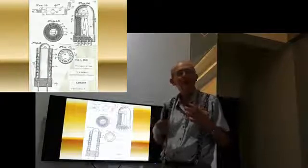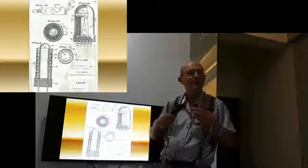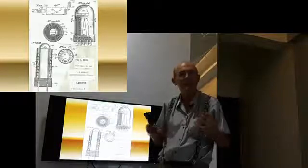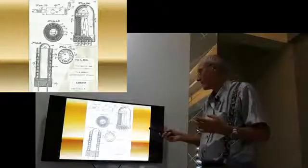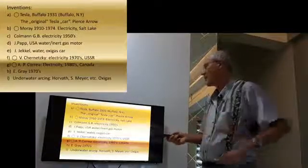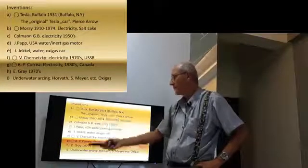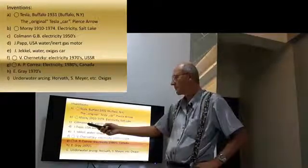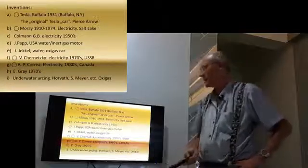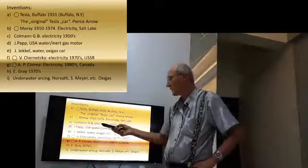Whenever you are producing heat, there is a chance that one can produce electricity also, but it requires far more sophisticated wiring. Okay, let's see the next. With the table, and the next invention will be from the 50s by G.B. Coleman, and his invention produced electricity.